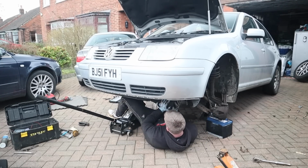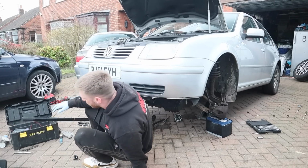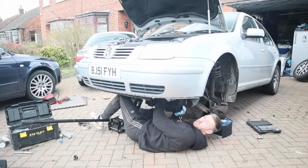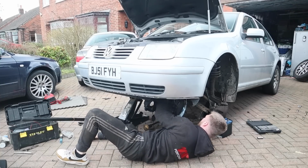What are we on here? What the fuck are we on? Right, I think it's coming out. But the engine's come out, the engine mount and everything. This has been an absolute nightmare, I'm not going to lie. It's the dog bone mount, but I'll show you an issue in a minute. Pretty much here now, I just need to wedge it out.